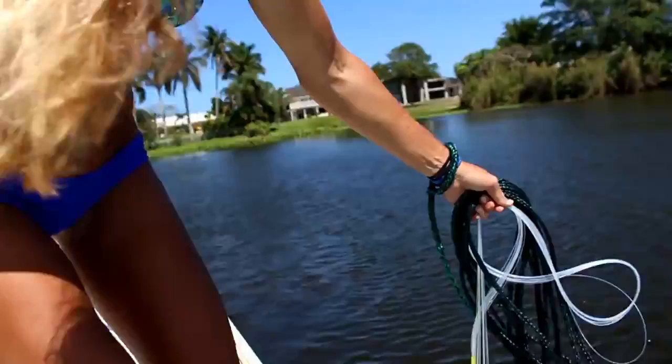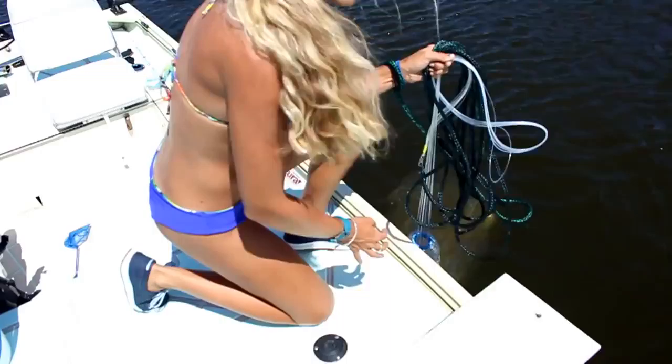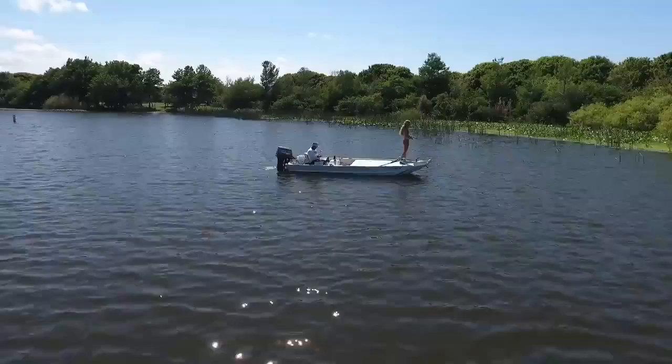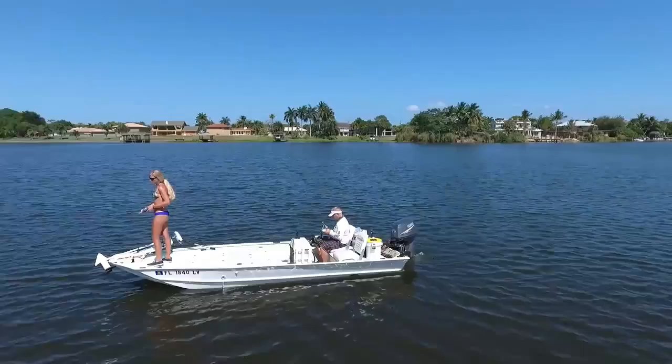Got some American shad for bait, and basically we just found the pelicans diving and we figured out where the bait was. When we look at our depth finder, we look for a big school of bait on the screen and you can't miss it, and we just loaded up and I threw off the back of the boat. I think we got like a dozen. More than that.